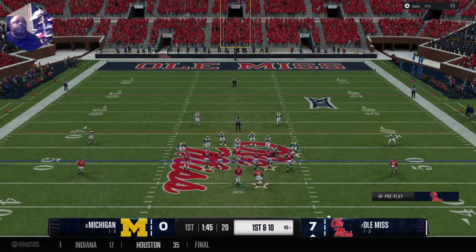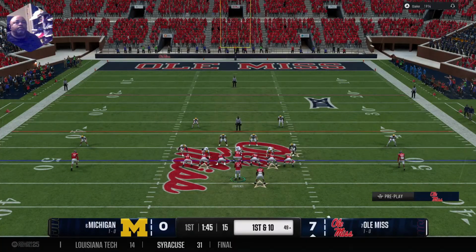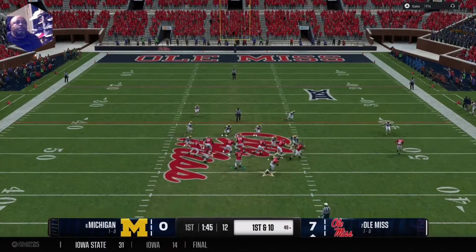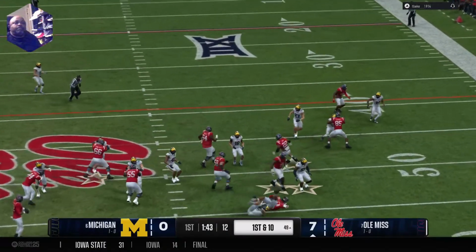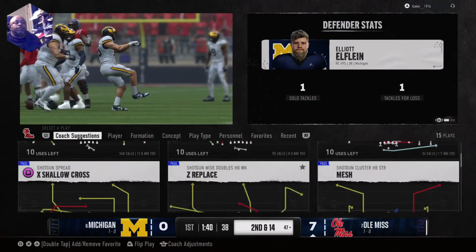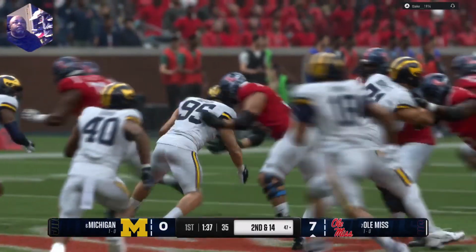And the Rebels offense is back out on the field. They really had the defense off balance in the last possession, mixing the run and pass extremely well. They flip it to him on the jet sweep. There's a loss after the completion. That's a good play by the defense. Loss of 4 on the play. Second down coming up.